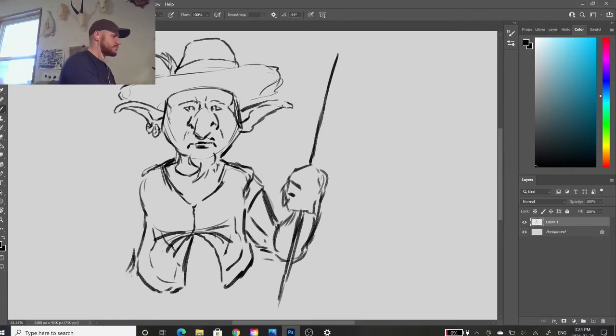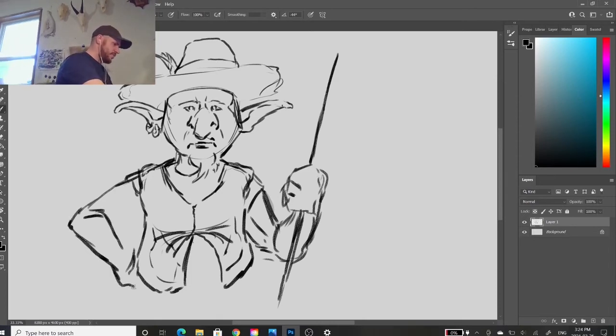And he's kind of like, what are you doing? What are you doing in my spot? This is my fishing hole. I've been fishing here my whole life. He's like, what's up? I like how he's got his sleeves showing.